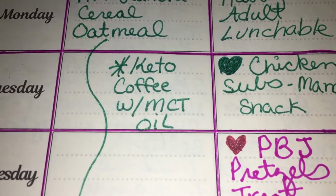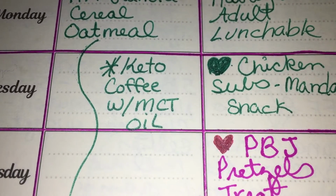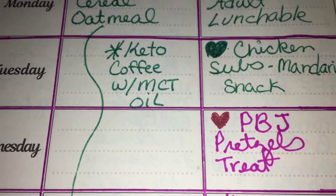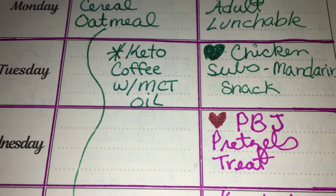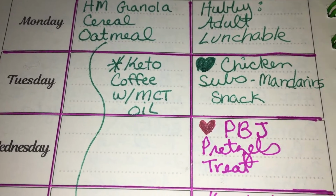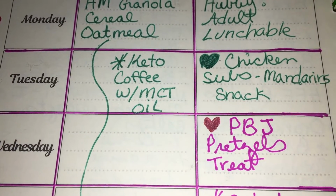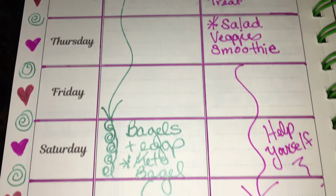For myself, I am doing the vegan keto diet, and I'm going to be just having a keto coffee in the morning with some MCT oil. Most of the time I do an iced coffee. I have a cold brew coffee maker, and I usually just blend it up in a blender just to whip it up and mix the oil inside of there. And so basically, like I said, it's the same thing all week.